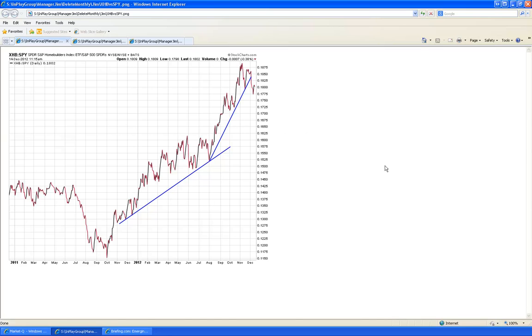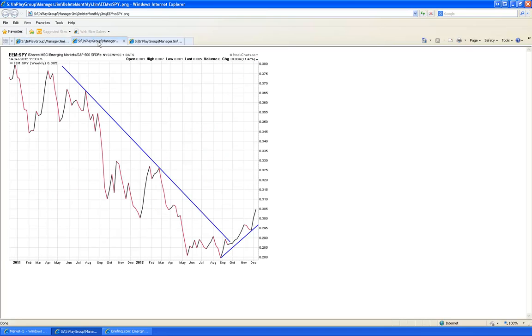Another theme that I've noticed with the emerging growth stocks and just the market in general is that emerging market stocks and ETFs have begun to demonstrate notable relative strength, really beginning in September. And I have another chart here that displays that. This is the EEM, Emerging Markets ETF, versus the S&P.